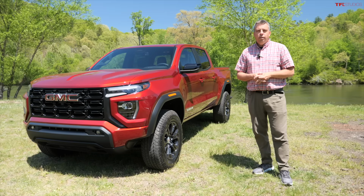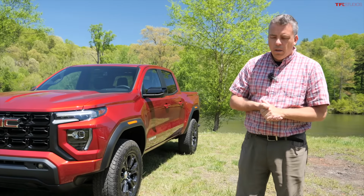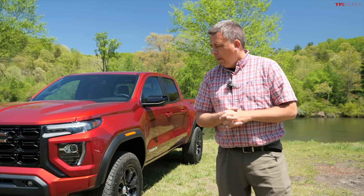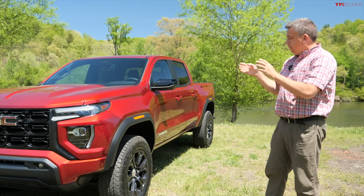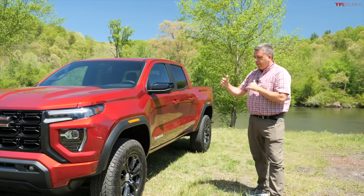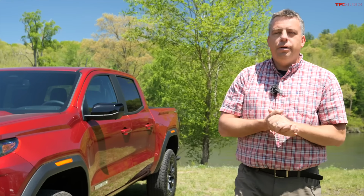Pretty sweet. The 2023 GMC Canyon pricing starts at just over $38,000, about $38,400. And then for $3,300, you could step up to the four-wheel drive system that this one has. So this one will start around $41,700 plus destination. So you're looking at the low $40,000 range for the brand new, all-new GMC Canyon. But we can only go up from here. So let me show you now the AT4 truck.